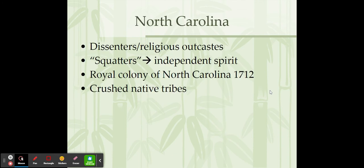Now, how does Carolina turn into 2 different colonies, North and South? Well, I told you there was already a growing difference between the northern portion of Carolina and the southern portion. The northern portion, which is pretty close to Virginia, squatters have been moving down into it, people that don't have a legal right to that land. Religious dissenters, outcasts, etc., have been moving and just living in the northern portion of Carolina. It is drastically different, that independent spirit, compared to the more wealthy landed gentry that we see in the southern portion of Carolina. Also, there are heavily forested areas that kind of separate them, etc.